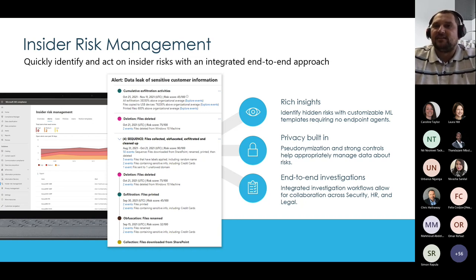And on top of that risk identification, protection policies and other remediation activities and security controls can be implemented as part of the investigation and risk resolution journey, to ensure that automated response to these risks is built into your Purview solutions. Very important is that privacy is built into risk management. So this ensures that end user confidentiality and privacy is always maintained throughout the investigation lifecycle built into Insider Risk.